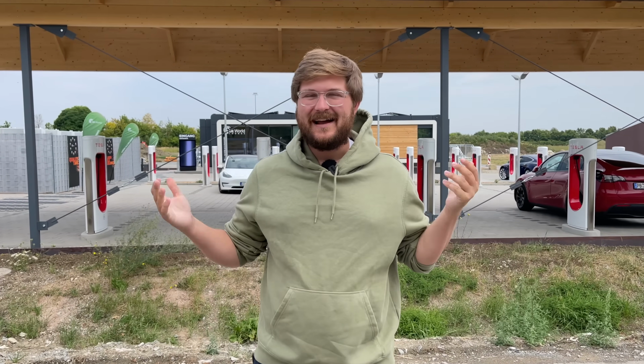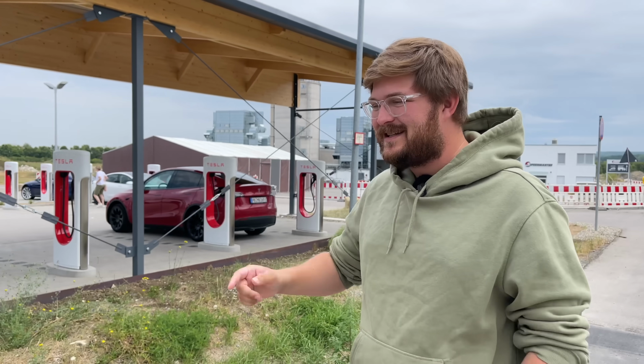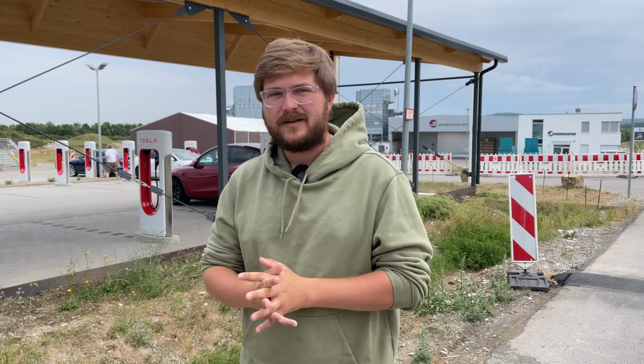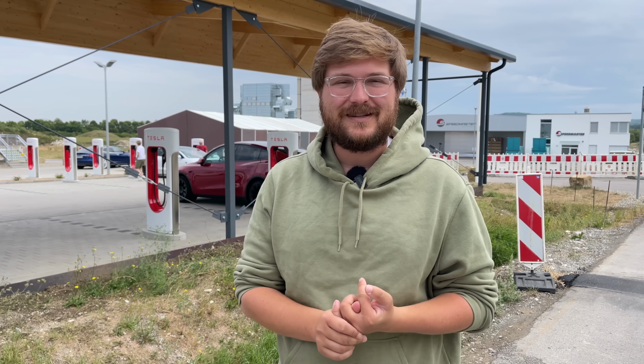You guys know I love charging infrastructure and seeing what's going on in the world, and this is one of the most ingenious inventions, and they're going in all over Europe. So we are here at BK World's headquarters, I think. They are sort of a general contractor construction company, and they are partnering with Tesla to install these BK World lounges at a bunch of supercharging stations around Europe.